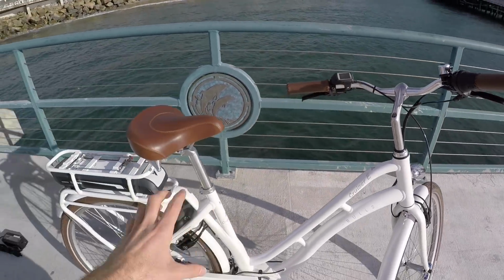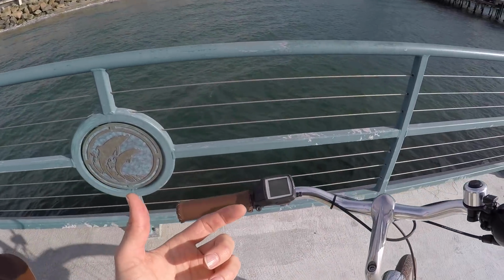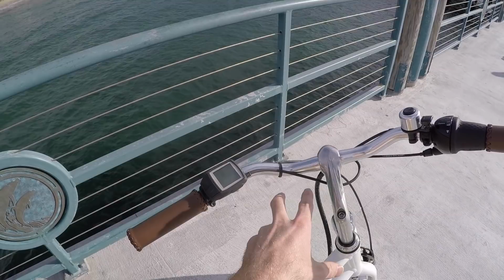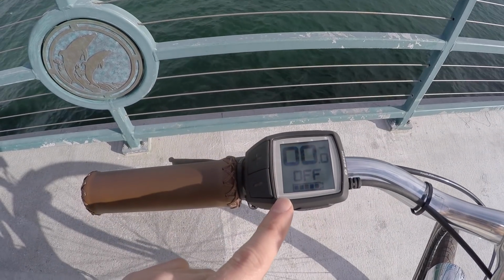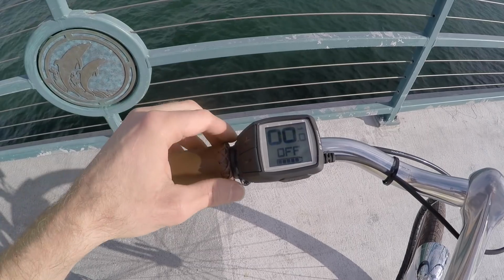It still allows you to do many of the most important adjustments, but it doesn't give you quite as much feedback about average speed, max speed, or a clock, which the Intuvia gives. So I'm going to jump into that. There's a power button on top. Tap that. Comes on very quickly. It's monochrome. It's backlit. There's a faint blue glow that we can't see because it's so bright right now.